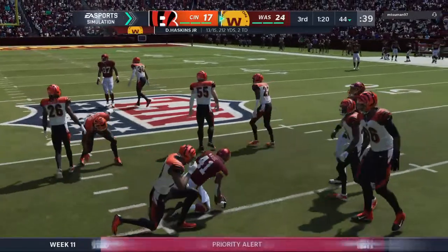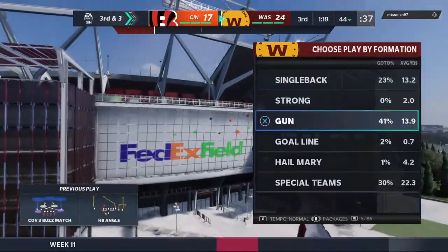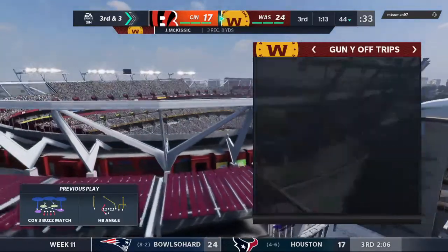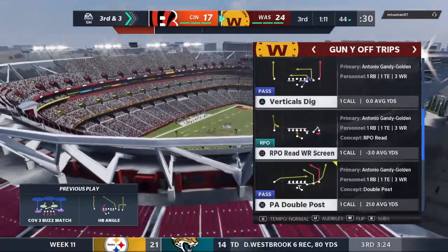And he'll get up near the 45. They'll spot it at the 44. They get 11 back on that one. It leads to third down. And we see another pitch and catch there to the running back.